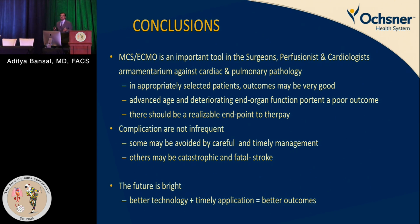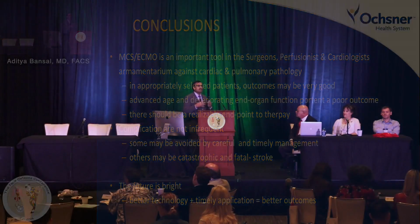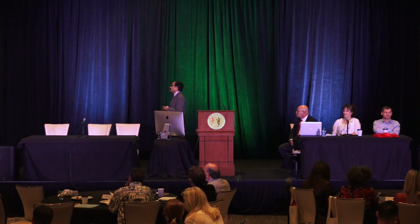Complications are not infrequent, but you have to be very cognizant of them. It starts at the time of implantation, in the perfusion, how it is being set up, the connections that are done. All of those things matter, and everybody has to be very careful and always looking for those. And I really think in the end, the future is bright, technology is changing, timely action, excellent outcomes.